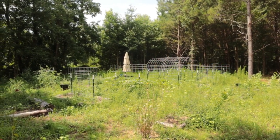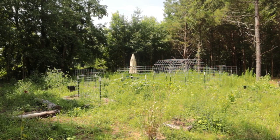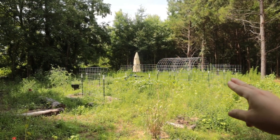And just so y'all are aware what you're looking at, all of that tall green stuff, those are weeds, not plants.